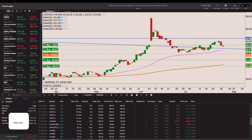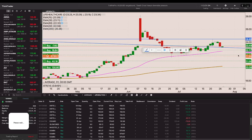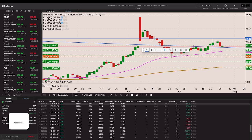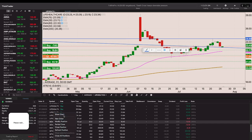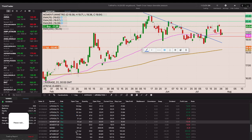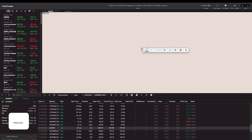Life Healthcare looks like it's holding that level as support, it would seem. So let's see if we can get through 24 rand this week. Momentum looks like it's still holding that 50-period exponential moving average quite strongly. Not in a hurry. Still quite young.